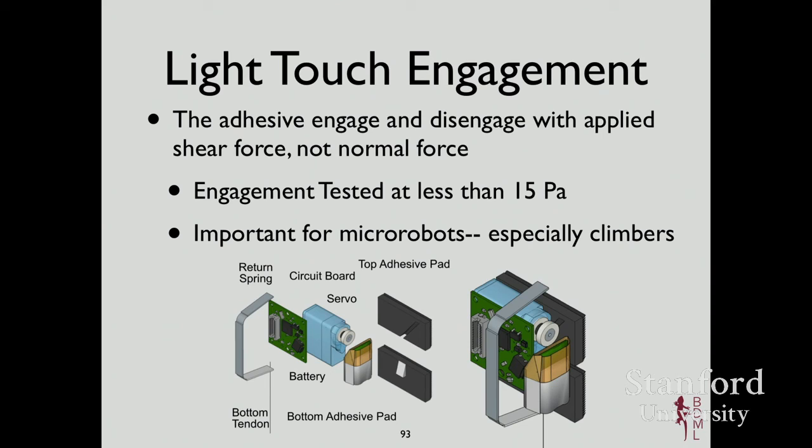So now light touch of engagement. I'm going to kind of fly through this, but the trick is that it doesn't require much pressing. You know, some tapes you really want to push down and mash down, but if you're climbing, that's going to be hard, because if I have to press down with my upper hand, that means I'm pushing my body away with the lower hand, and that's problematic. So we've built a little robot to demonstrate climbing.